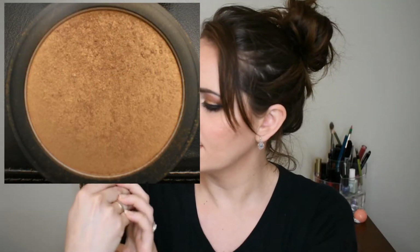I don't enjoy using it because it is so shimmery. It's got these huge kind of clumps in it as well, which means it's not finely milled. I mean, that doesn't really affect the way it applies to my face, but this is just too shimmery for me to really enjoy right now. I'm hoping in the summer I'll enjoy it more.